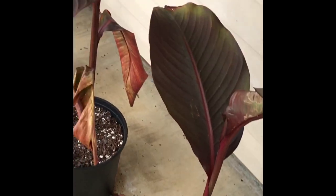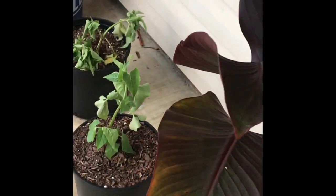Let me check on my flowers. I will see y'all. Be right back. And of course, my canna lilies, now that I know what they are. I love them, love them, love them. And then I had some pecan clippings that I need to put over here with the oven.